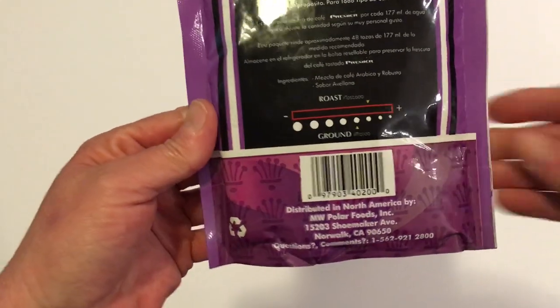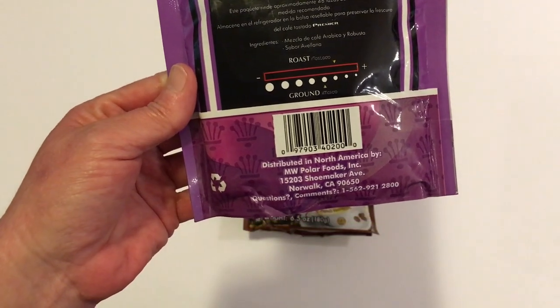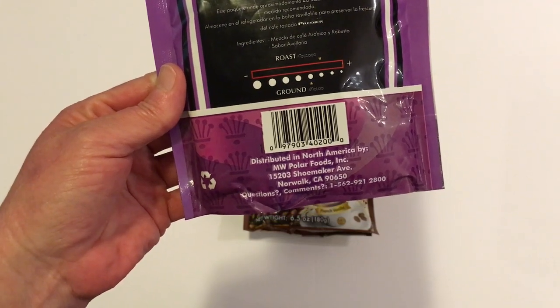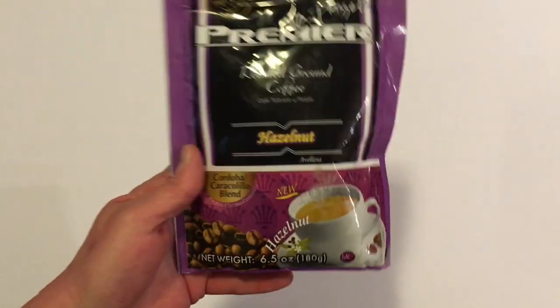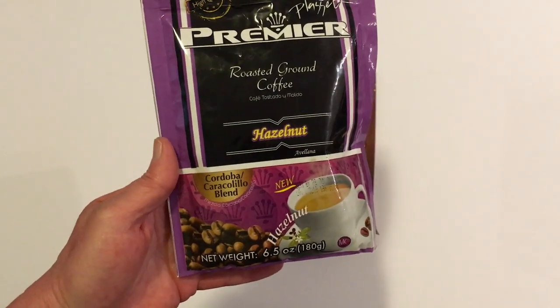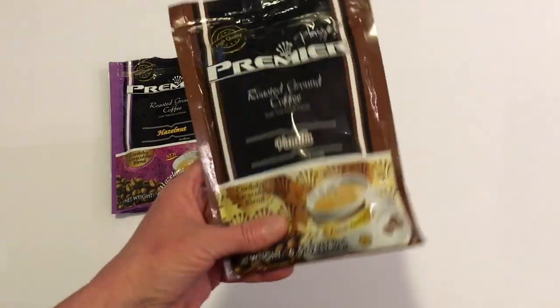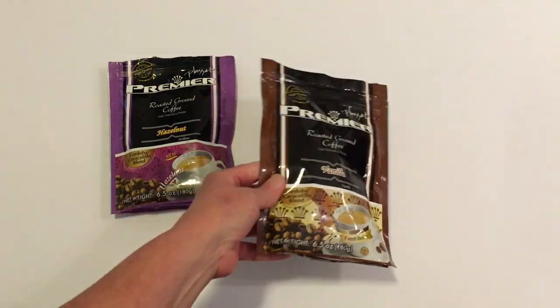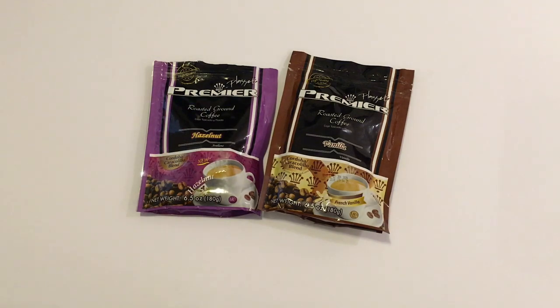And this is out of a company, well, it's distributed in North America, and the company is Polar Foods, in Norwalk, California. But if you find this and pick it up, you will not be disappointed. And then I also got the vanilla one, which I haven't opened yet. This is a French vanilla. So those were really good finds, and I am disappointed in myself that I didn't pick up more.